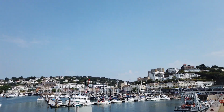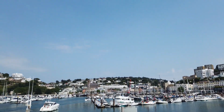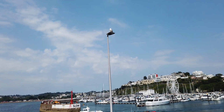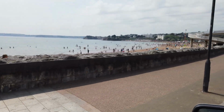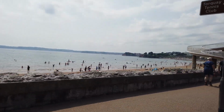Probably picked a really good day to have Torquay look at its best. No clouds, no rain. Picture perfect. Couldn't have asked for a better day. Enjoying swimming? Enjoying sunbathing?